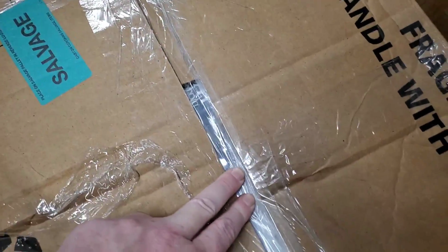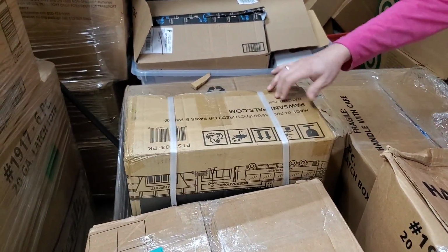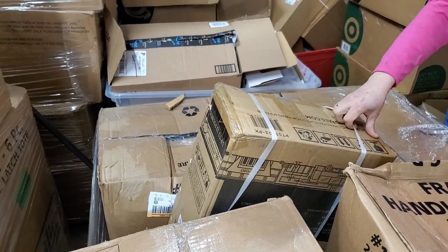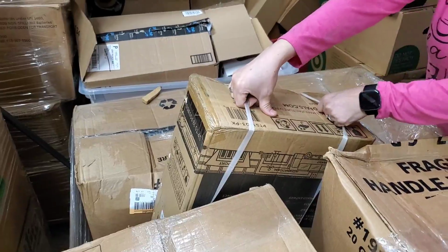All right, which one do you want to do? Oh, what's first off? What is that? Should I get this out? I don't know. It goes all the way down to the bottom of the pallet. It's gonna be really heavy, Heather. Hold on. I'm gonna use my muscles. Oh boy. Okay, ready?